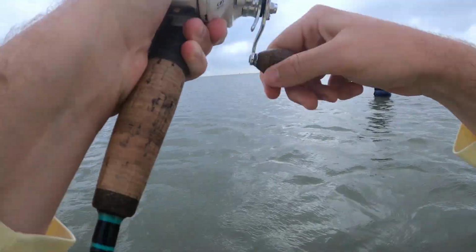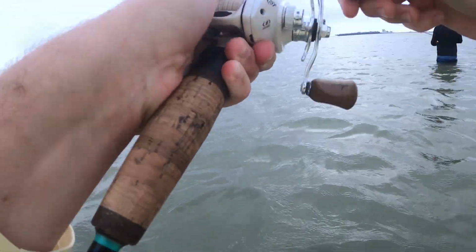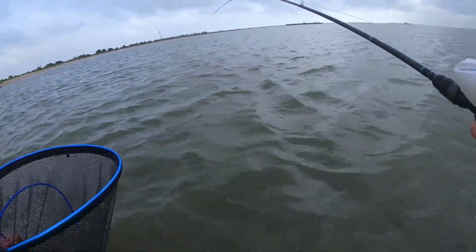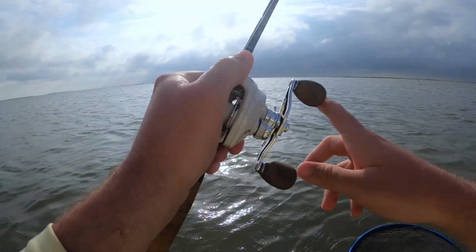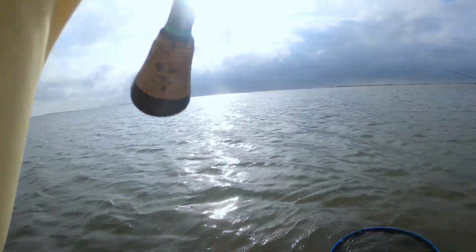Well, on that cast, I just turned the GoPro off. As I said, everything's setting up to be great. As soon as I hit the water, I popped it once and there's a fish, and it feels like a trout. I think it's, oh, it's a little speck. Wow, that's awesome. Okay, so let's just stay right here. I got a hit, I popped once and it was already there. There's one. Oh, missed him.